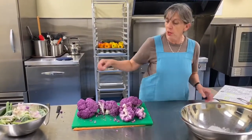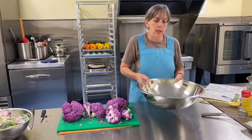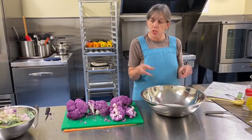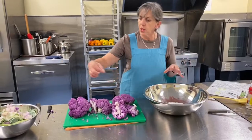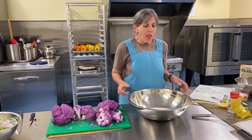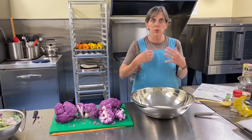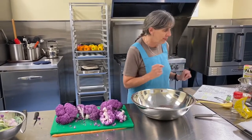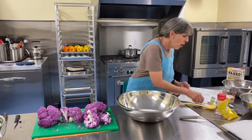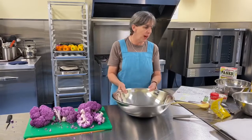Because once we get it all cut up, and I'm gonna have more than I can fit on that board, we're gonna toss it in a kind of a dredge. I see something on there that I don't want to forget. I think it's a piece off the corn silk. So we're going to dredge it, and then we're going to coat it in breadcrumbs because we're making wings out of our cauliflower, right? So following the recipe, I'm on this. I've got 1 cup of flour in here. This is a nice big bowl because I've got to fit my cauliflower in there.